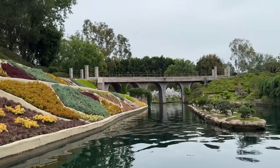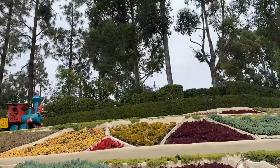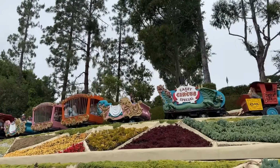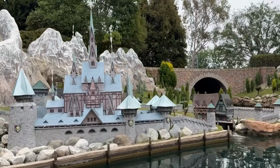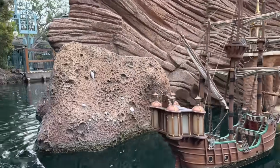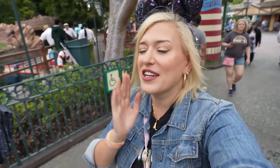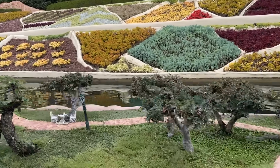The flowers on our left, inspired by the 1933 entity here in Storybook Land, is magical. Even these miniature trees that you see here, Anna, Olaf, Kristoff, and Sven, and Elsa's Ice Palace in Arendelle. And just behind that waterfall is where Ariel came up from under the sea. Such a cute attraction.